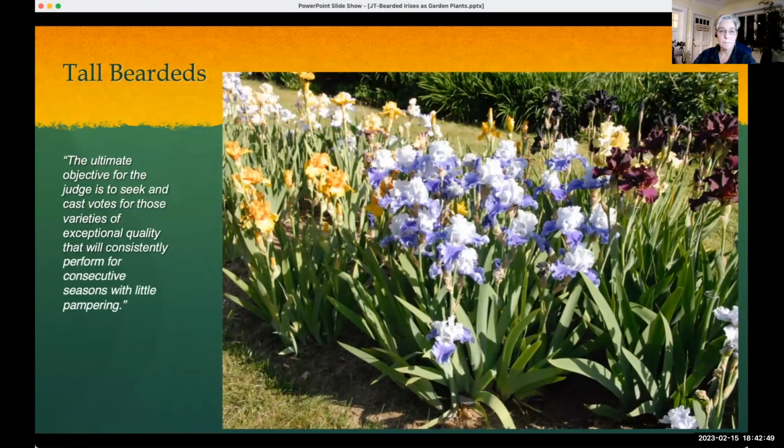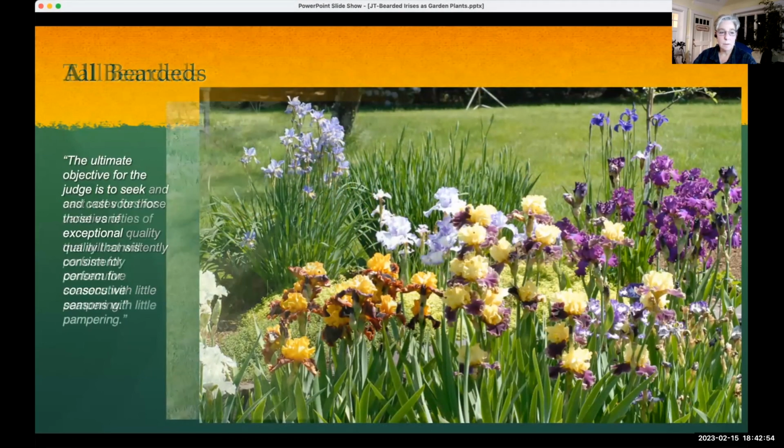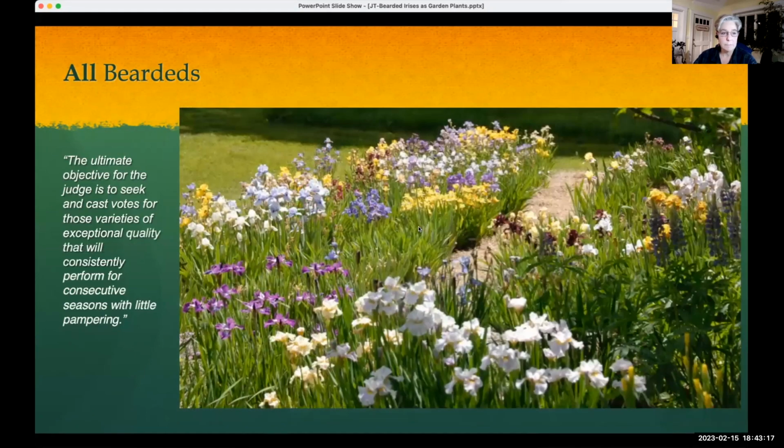These are some examples. And some more examples. And that's not true of just tall beardeds. We should be rewarding miniature talls that will do the same. This area here in the front is a bunch of miniature tall beardeds and some old antiques. That's an old antique in the back. Some talls here, things that just keep going and going like the Ever Ready Bunny. This is mostly MTBs. There's even a few Siberians in bloom in this picture.